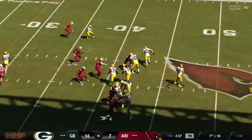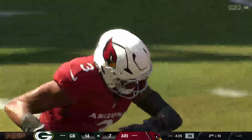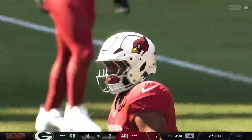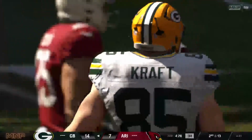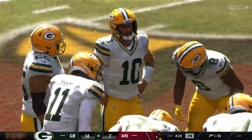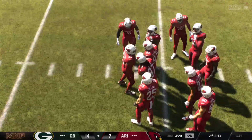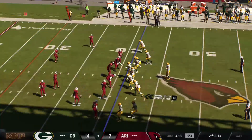Now Love on the play fake. He shovels this one forward. And they shut him down on this one. They get him behind the line, and that should push him out of field goal range. Well, if they were concerned about losing yards running it on first down, it just happened anyway. Not many passes end in a loss. Hopefully they got a little more aggressive strategy coming here on second down.